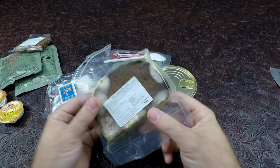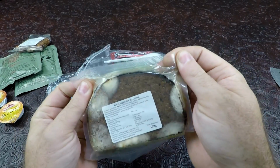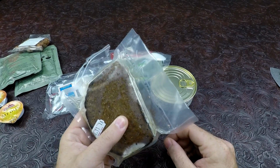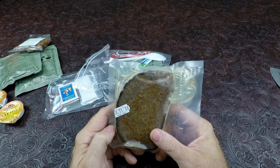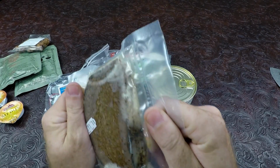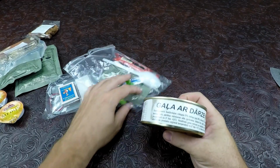Uh-oh. That's unfortunate. But sometimes you get that. You just never know. The bread's actually moldy in this one. I was looking forward to trying the rye bread. It's supposed to be really delicious, but it looks a little compromised. And this has an expiration of 11/30/2018, so it's well within spec. I don't know, maybe there's a pinhole in this somewhere.